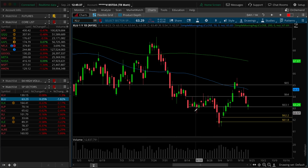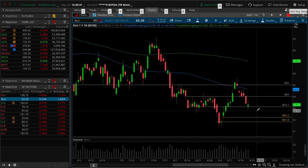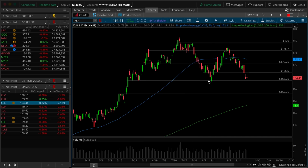XLU, what do we see over here? Possibility for some sort of really sloppy inverted head and shoulders. There's still the opportunity here for a daily higher low as well. Ideally, in a picture perfect world, it would have been here around 64. No dice on that move, but still seeing the slight outperformance by not being down as bad is a defensive look in my eyes. The fact that utilities did not break to a new lower low, whereas we're about to see the XLK is sitting right there on the lower low. Not really a great look, right?